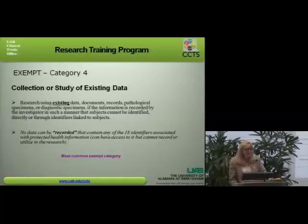We see a lot of exempt category four. This is collection or study of existing data. The key word here is that all data must be pre-existing. So for instance, if you submit your IRB application on January 15th, 2015, then all of the data should be existing prior to January 15th, 2015. So this has to be pre-existing documents.